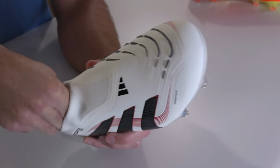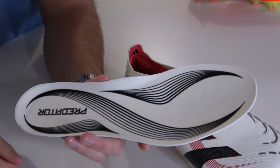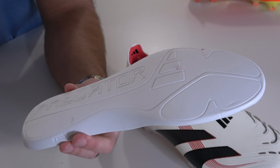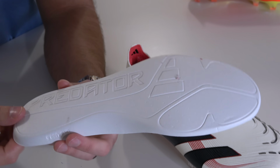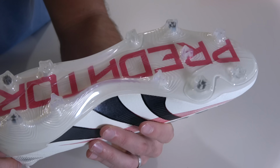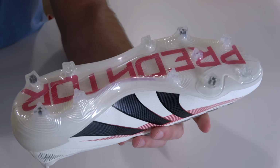And then the insole, fully removable, I'll give you guys a quick look at that. It features a pretty standard mesh liner on the surface, and it's made from a single layer of white foam, pretty much the standard top-end Adidas football boot insole you'll get with almost everything from them. And then as for the base, it is the exact same Control Frame 2.0 introduced on the previous generation.